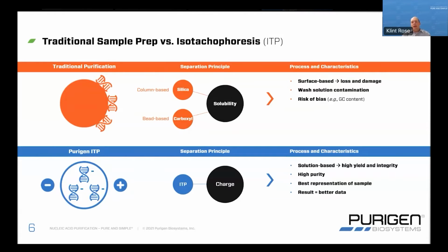So ITP is completely different in that we're taking advantage of the inherent property of nucleic acid, which is that it is incredibly highly charged. Also, not only is it highly charged, but how fast it will move in a field, which you'll see is incredibly important, is not dependent on its length. And so we will take advantage of those two things. What this enables us to do is a solution-based extraction. Because we never bind to a surface and we never have to worry about getting the material back off of the surface, we're going to get you high yields, high integrity. We're not damaging the material as it goes through.